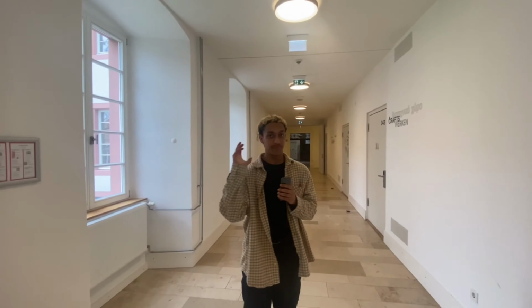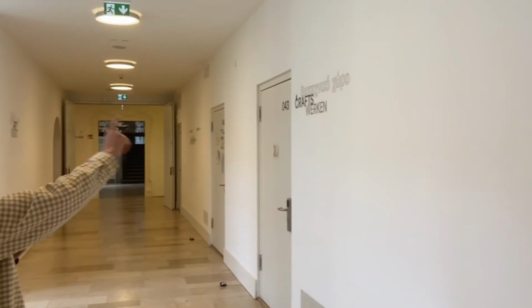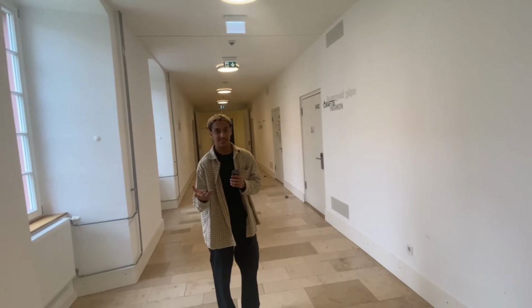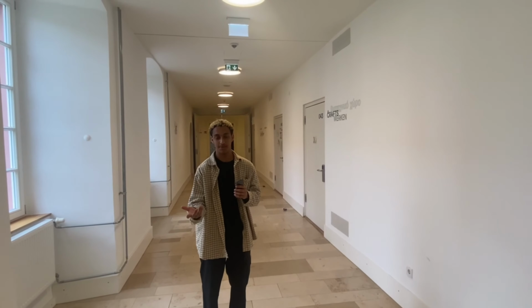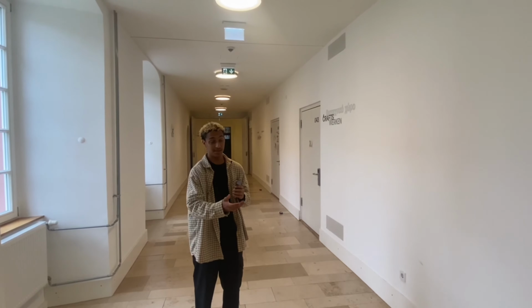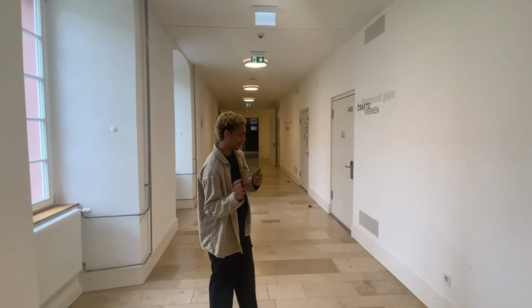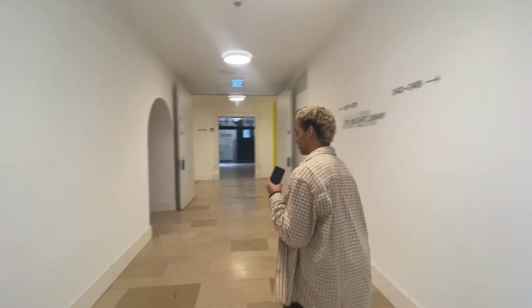Okay, so we also have our two art rooms, one for first years and one for second years. They are here, the crafts room and also the art room. We cannot enter there because we're not art students. But yeah, it's good to know that they're there. Let's go.